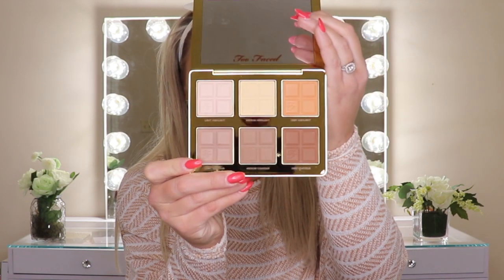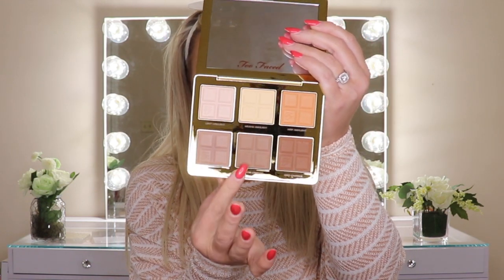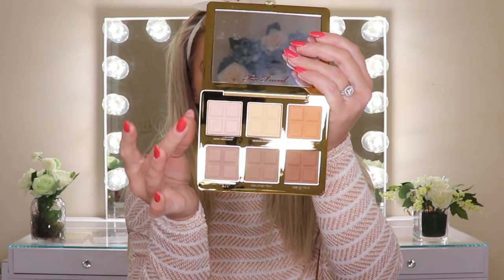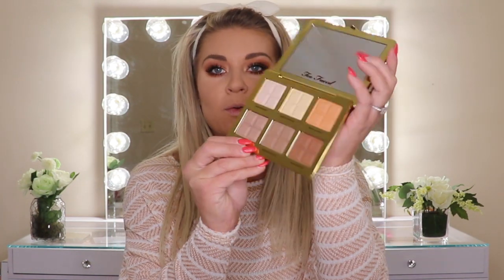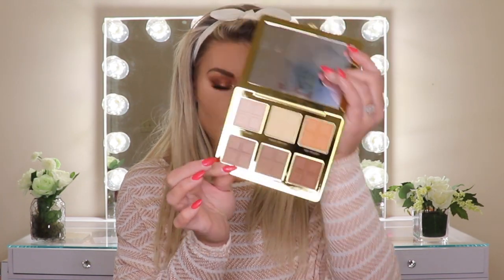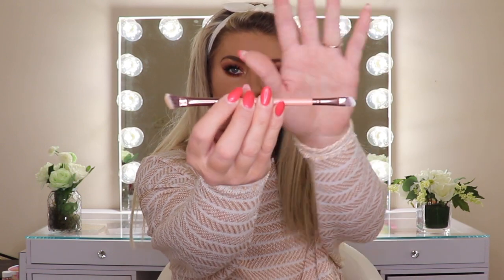They are all matte. So you get a light, medium, and dark contour shade, as well as a light, medium, and dark highlight shade, or deep. First I'm going to go in with the light contour to contour my nose. To contour my nose, I'm going to go in with this Luxie 182 brush. It's for nose contour. I just got this. I've been wanting it for so long, and I finally picked it up.